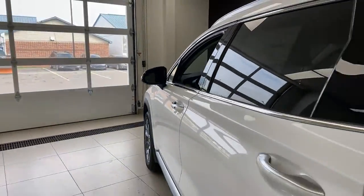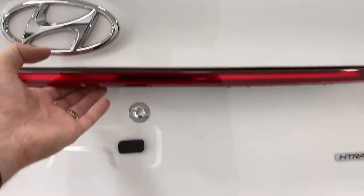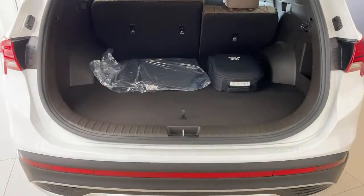All right, let's just show you the trunk. We're going to keep moving on. Try to get to your questions in a second. Is there an outlet for a laptop? I believe there is in this car. I'll have to double check.